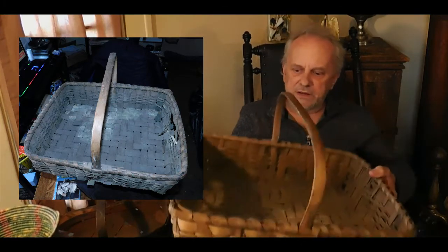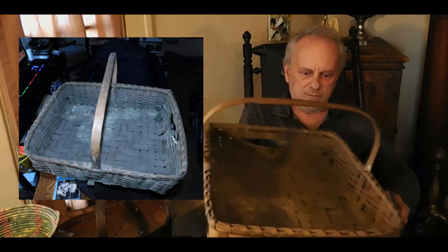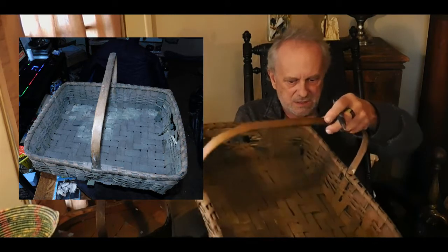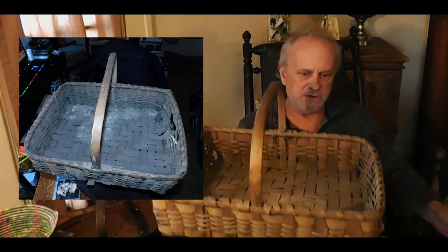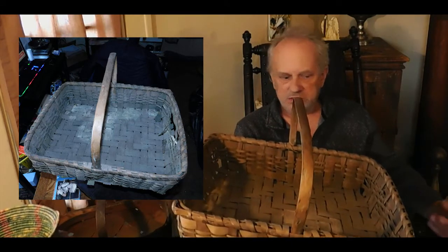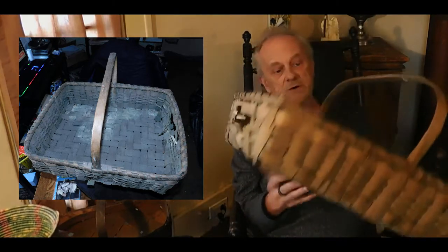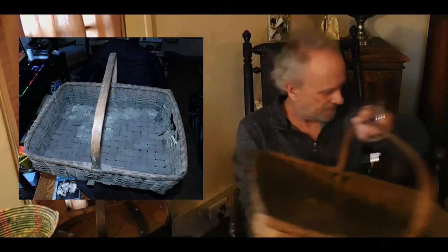But a very, very wonderful old piece, and a piece that I feel proud to be able to have in my collection. I would tend to believe that it would have been a Michigan Native American that made this, just by the style of it. So anyways, a very nice piece, and I would say on the rare side.